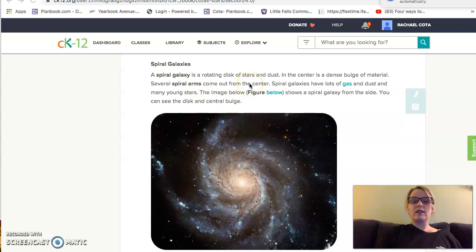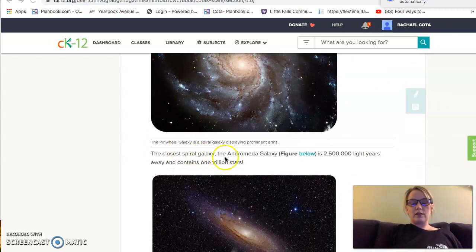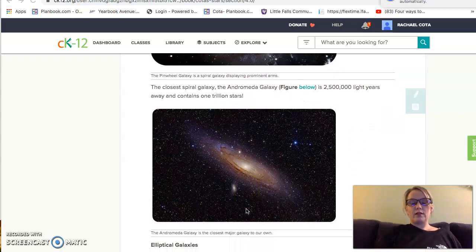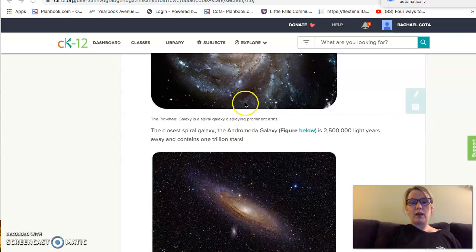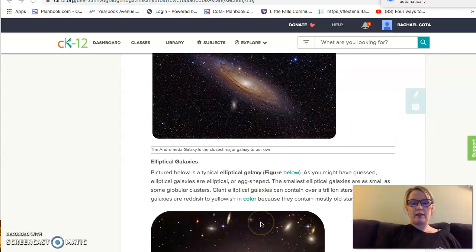In the center is a dense bulge of material. Several spiral arms come out from the center. Spiral galaxies have lots of gas and dust and many, many young stars. The closest, like I said before, the closest spiral galaxy to us is the Andromeda Galaxy at 2,500,000 light years away, containing 1 trillion stars. Scientists believe that our Milky Way galaxy is this shape and looks very much like the Andromeda Galaxy.